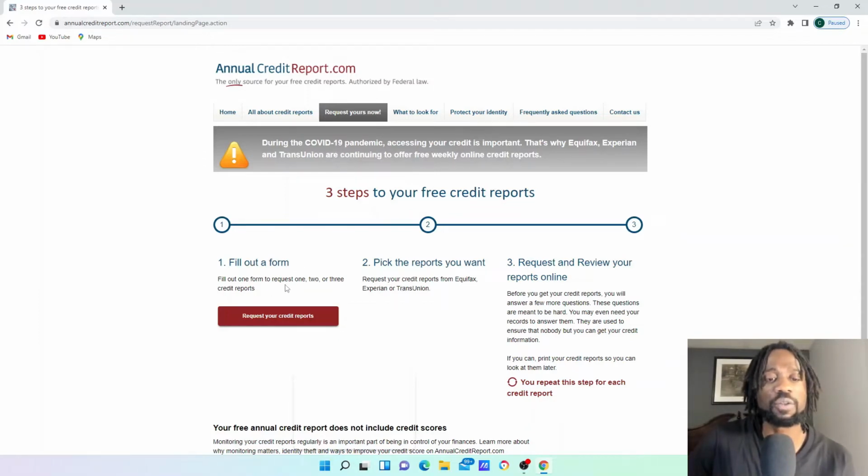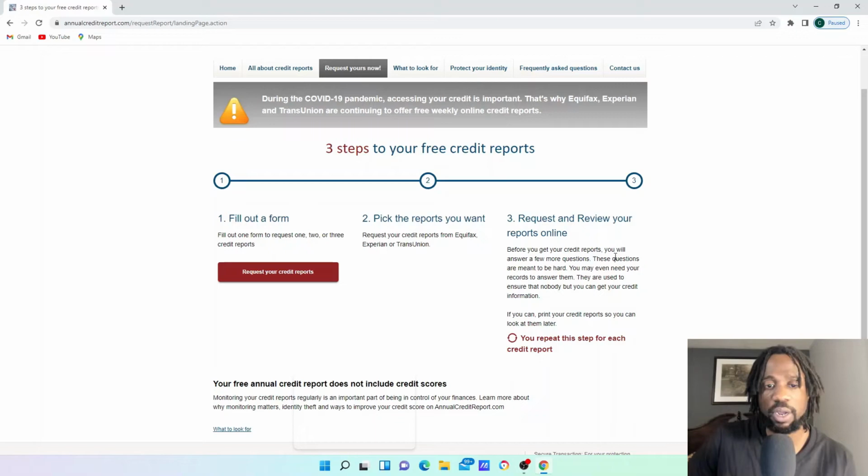So after you fill out your form, like your first name, last name, and all that type of stuff, you might say, hey, I want to pull from Equifax. So you just click on Equifax. Step 3 is, after you fill out your forms and pick the bureau you want to pull from, say Equifax, they're going to give you some questions that only you can know and answer. So that way they can identify you. After you get through the review, then you'll be able to get access to your credit report. Don't worry, guys. I'm going to go through this all with you. I just wanted to briefly go over these steps before we get into it. But yeah, that's what we're going to be doing here.